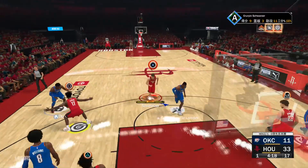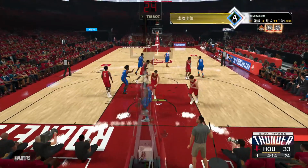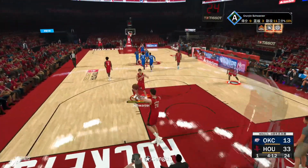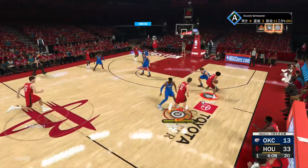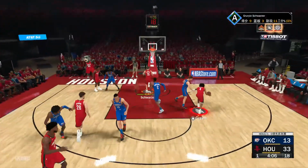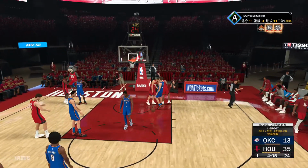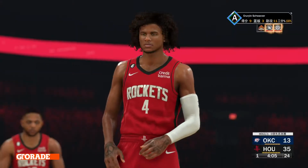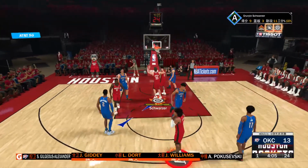Gilgeous-Alexander passes to Dort. Now Giddey finds himself wide open and drills it. Impressive decision there as Giddey just shot that one. No hesitation. Here's Green. Fouled on the shot and picks up 2 points. So 1 free throw coming up. Wow, unconscious has he been this quarter. They're riding that hot hand.